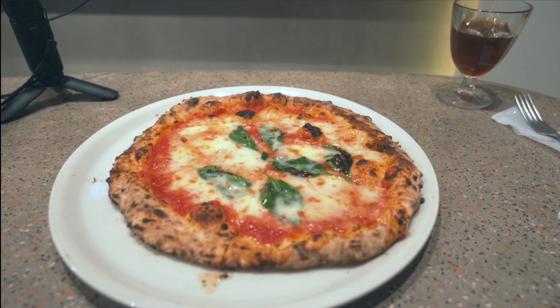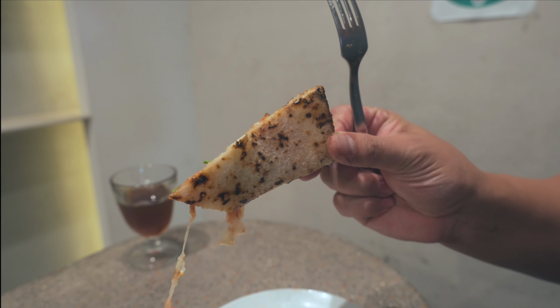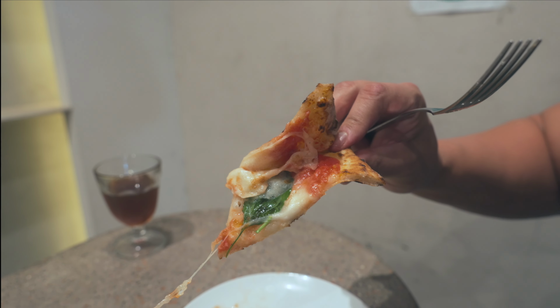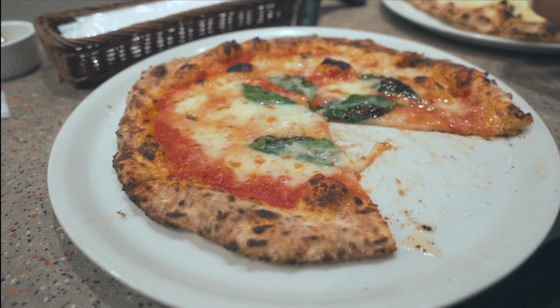We are at Savoy. First, I'm diving into the margarita. Oh, it smells so perfect. That basil is just hitting my nose right away, slightly charred on the edges, light tomato sauce. Plenty of cheese, of course, you need plenty of cheese. Sweet tomatoes, creamy cheese, aromatic basil.